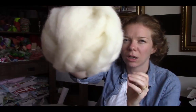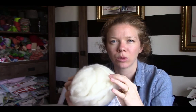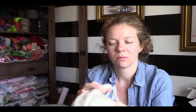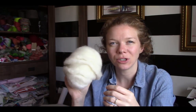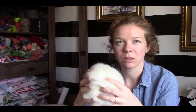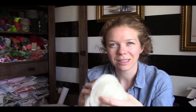But it's just a natural color Fin Sheep, and this was one of my specifics because at the Maryland Sheep and Wool Festival this year, I guess they have a breed each year that they celebrate, nominate as their breed of the year, whatever. And the Fin Sheep was their breed for this year. So I wanted to try some Fin Sheep, and since it was all the rage, I figured it wouldn't be too hard to track down. So she purchased for me a couple of ounces of Fin Sheep, which I'm excited about.